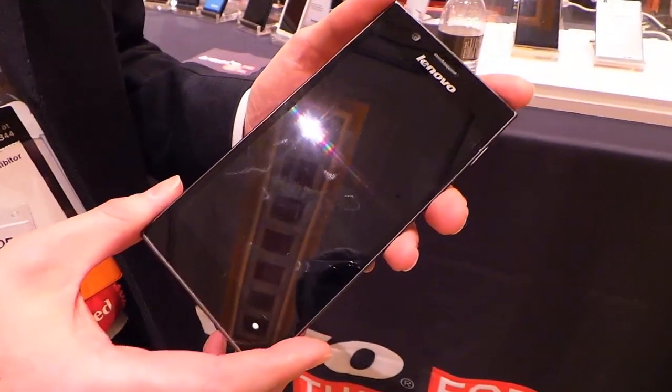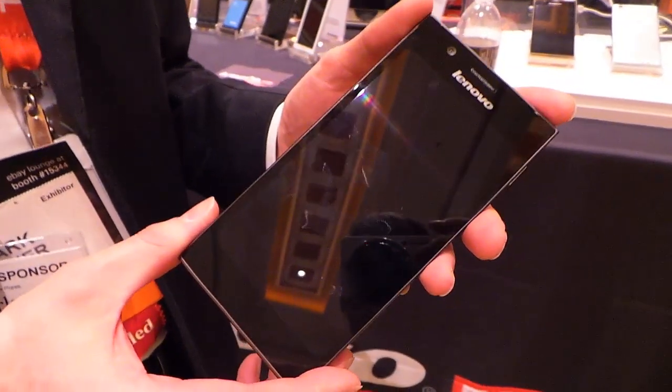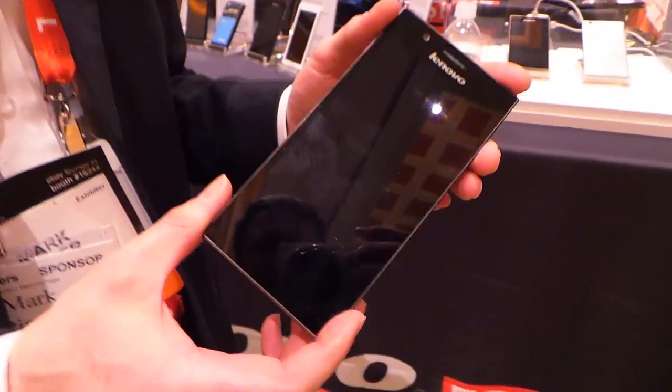So we're taking a look at, this is one of their latest prototypes coming out? Yep. Just released today. Oh, wow. Look at that. Now, how big is the screen when it's on? It's 5.5 inch.